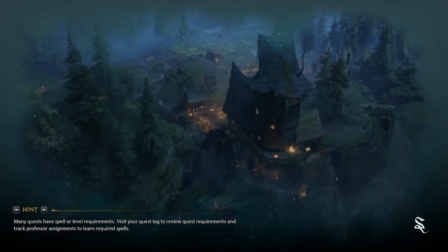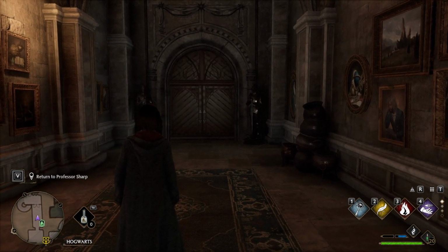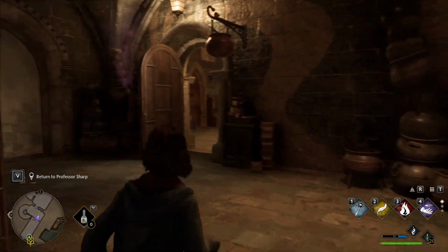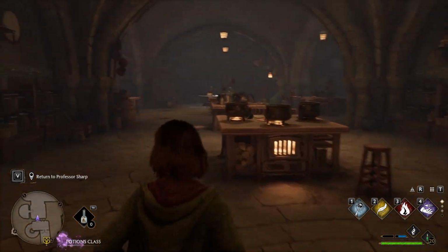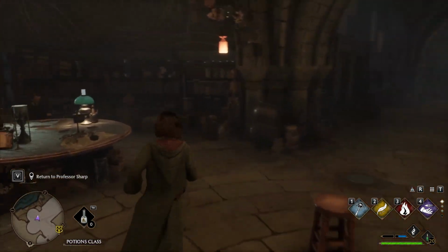I can't see what I'm doing. There's too many trees around. Is there another one or did I get it? I got it. Sweet. Oh my gosh, you have uncollected rewards in the challenge menu. Okay, Hogwarts map. Going back to the potions classroom.